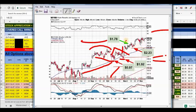Well, WYNN starts to rally. Man, I'm feeling good. I'm going to get 165 for my shares. I got 178 for this latest premium. Man, I am living it. Well, WYNN starts to tail off here just a little bit, guys. Not much at all. A lot of good news in the stock market.